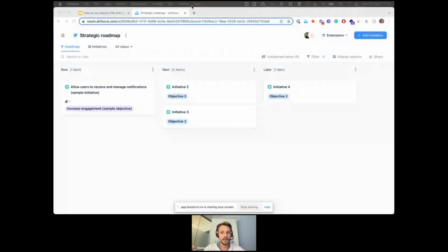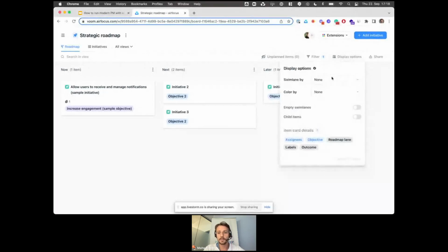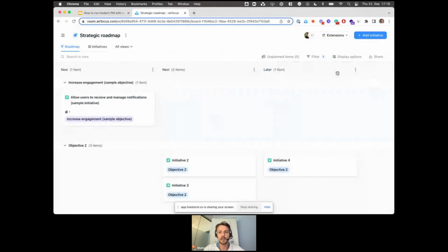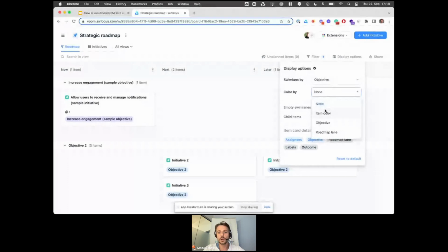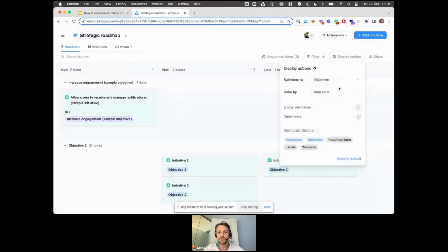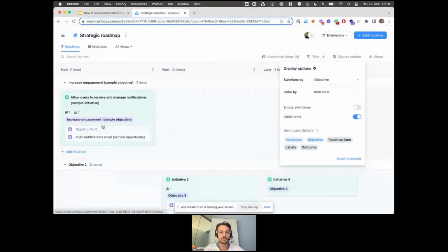So here in this workspace, you can customize the roadmap. You can, for example, see the objectives also. So if you want to swim lane by objective, very easily. You can also make the view look much different. So you can color code items. You can also show the linked opportunities. So you will learn in a minute that the strategic roadmap is connected to the opportunity pipeline through a feature called hierarchy. And since it's enabled here, you can also show the child items of each initiative.